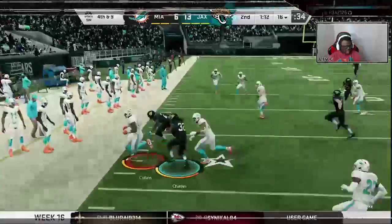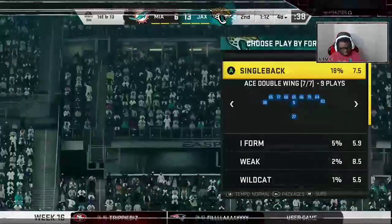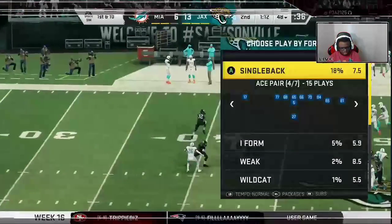Oh, that's a block in the back by 29. Oh, wow. Give him 11 yards that time on the return. And possession will switch hands, 1st and 10.